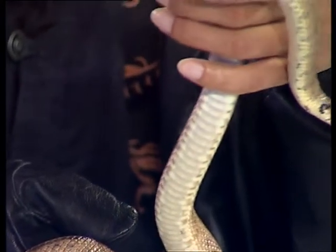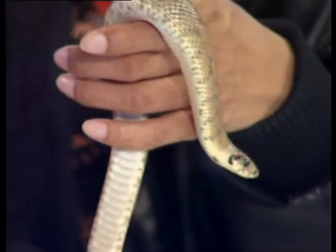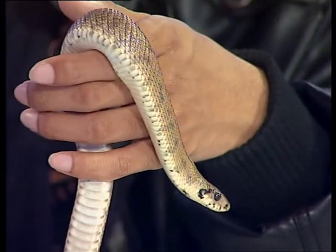Will get bitten, yes, and you will have to be sent to hospital. I can identify any of the snakes here in the Mediterranean, so I can obviously handle them, but usually it would be best to have the authorities deal with it.